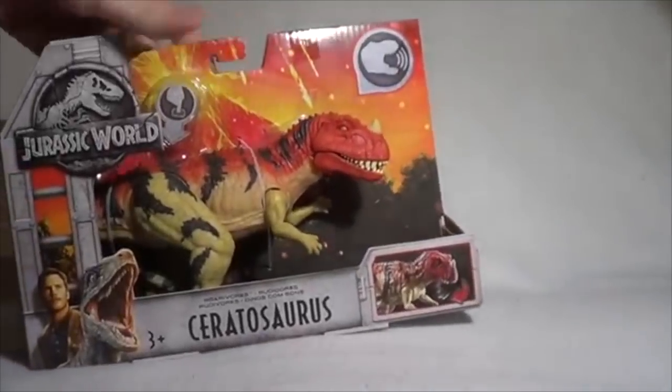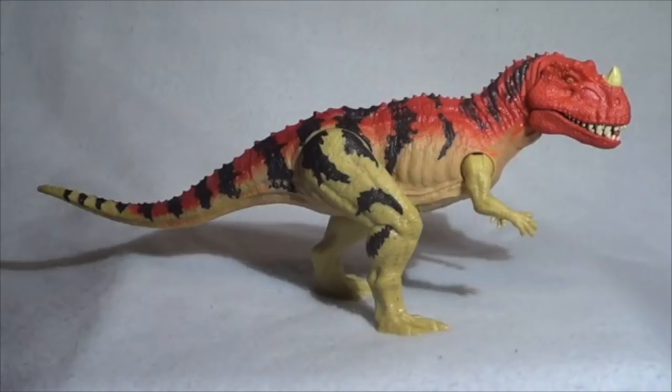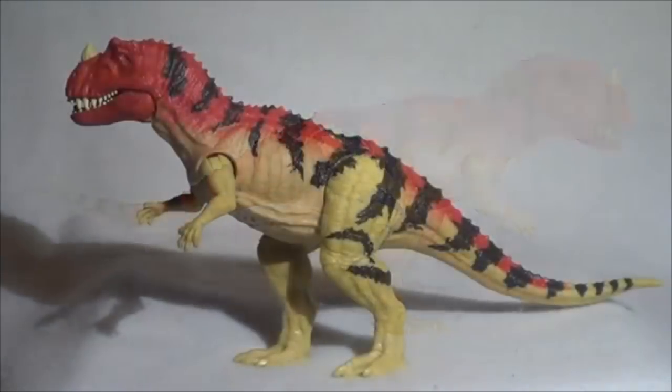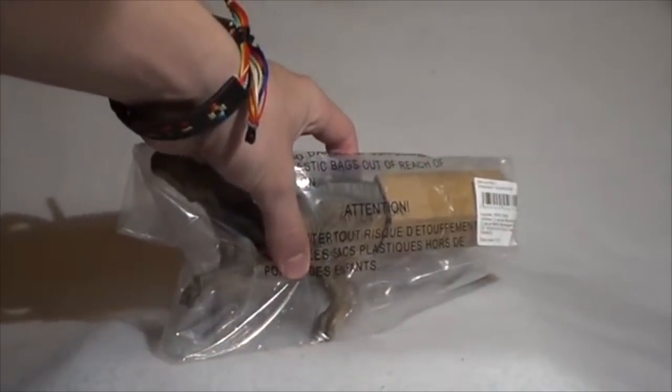Coming in at number 10, we have the Mattel Ceratosaurus. This is far and away my favorite of the Roarivores by Mattel. The sculptural detail is impressive as always. The paint scheme is absolutely gorgeous, and the fact that it looks so darn close to its Jurassic Park 3 film counterpart makes it not only one of their best Roarivores, but one of my favorites of the line in general. Coming in at number 9, we have got the Papo Iguanodon.